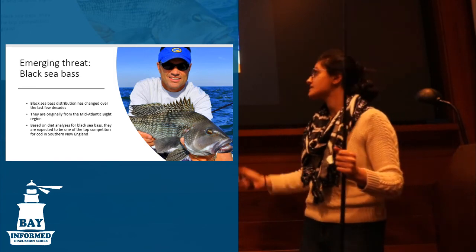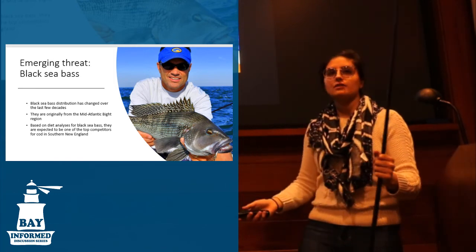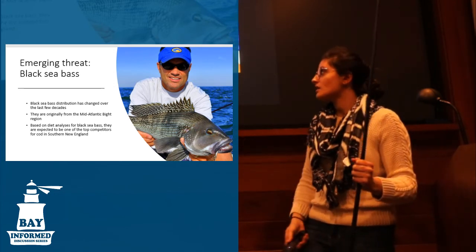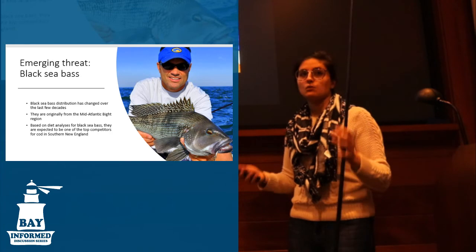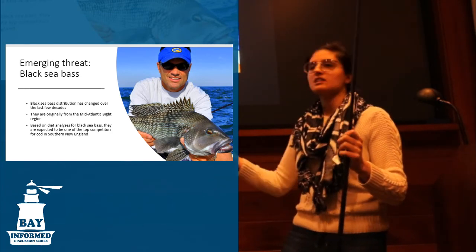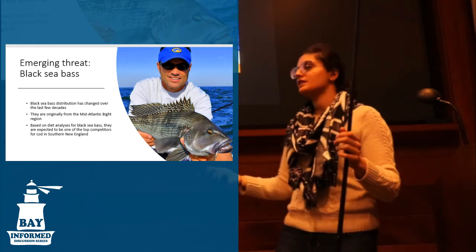So black sea bass distribution has changed over the last few decades. They're originally from the Mid-Atlantic Bight region, and they're moving northward as waters have warmed. And based on previous diet analyses for black sea bass, they're expected to be a top competitor with cod in southern New England.